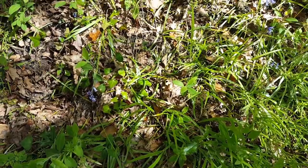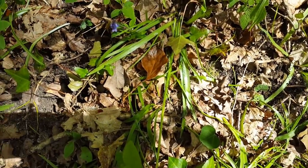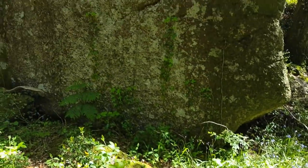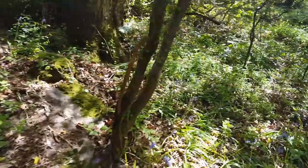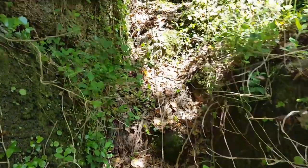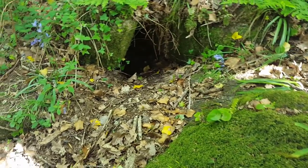I'm not staying up here that long. Look at these ants. Can you hear them? I really hope the microphone's picking this up. You can actually hear them all walking across the leaves. Here we are, one of the rocks. Yeah, I don't think we're going to be able to see much, to be honest with you. There's more up here. Brambles. Ants. Fox or badger sett.